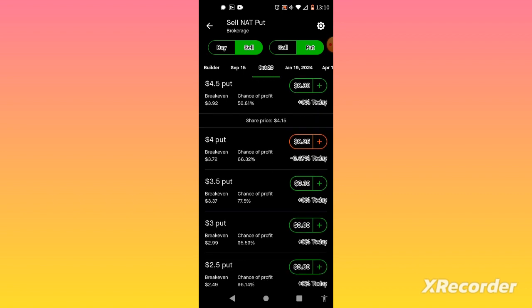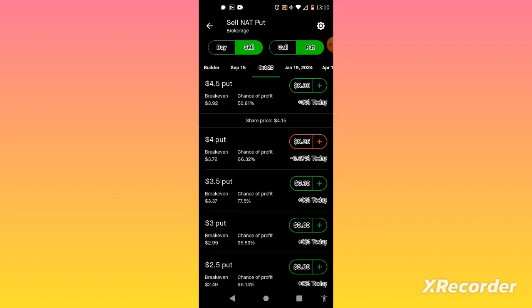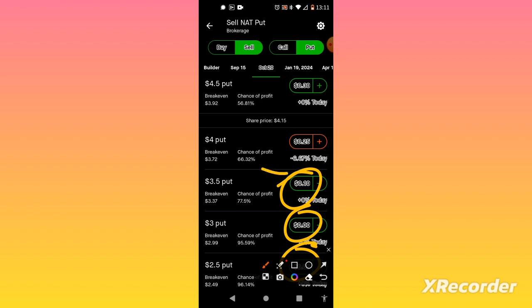415 is the share price. We know it can go down to $2 and something cents. Now we know we're not gonna go down to 250 because we're not gonna make no money. As you can see right here, no money, no money here, no money here. And the only place that you could make, well, this $10 right here with a 77% chance of profit.